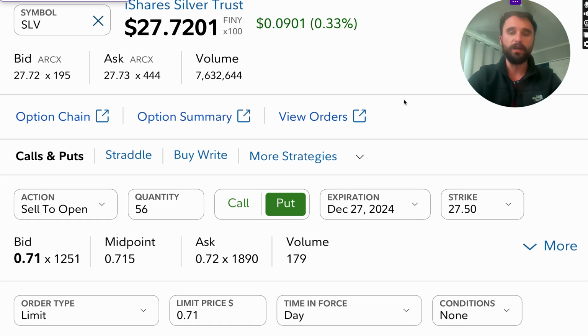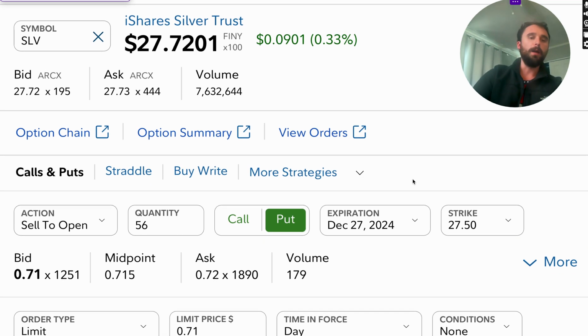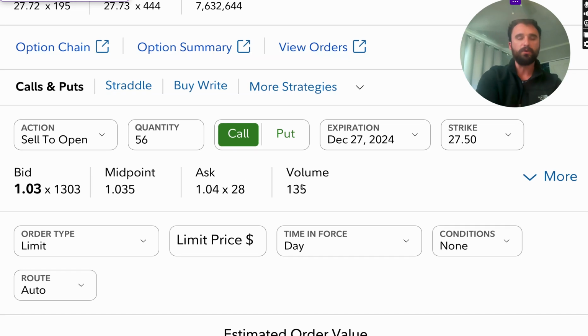Now, worst case, if it does go below $27.50 or whatever strike price you choose, then upon the expiration day you basically have to buy the shares at the strike price, and now you can start selling call options. So now you can turn around and start making money from the call premiums. And that's one of the main benefits of the wheel strategy, because you can basically switch it around and continue to do this nonstop.